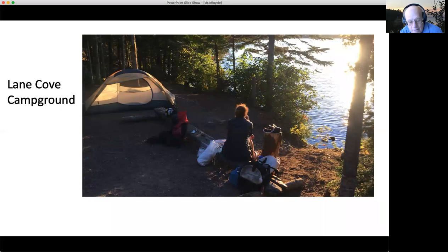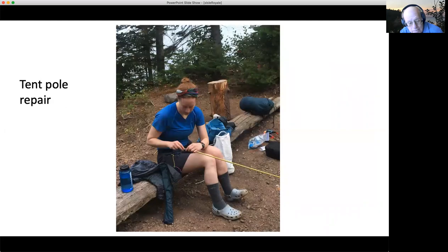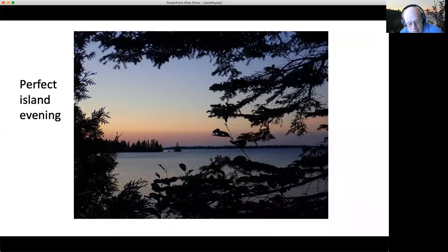Put up our tent, settled up for dinner. One of our tent poles was having a little trouble, and my daughter, who has hiked the Appalachian Trail, has gotten pretty good at doing tent repairs. So she just took the tent pole apart and tightened up the shock cord inside it. And so we had a very pleasant evening there, nice day, perfect Northwoods evening, I think, and with a wonderful sunset.